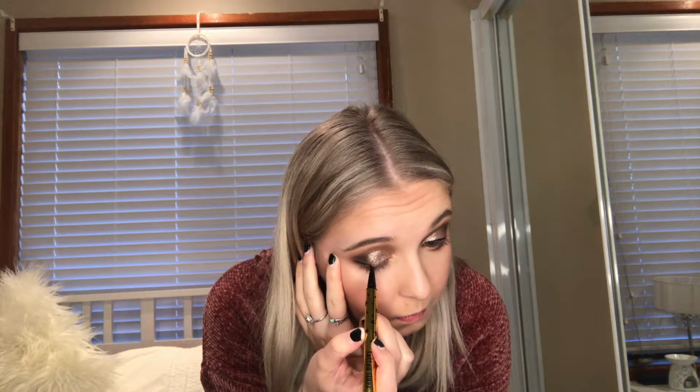Just taking the shade Bubbly, which is this one right here, and just using my finger to apply it and popping that onto my brow bone. And next I'm going to apply some winged eyeliner. So I'm going to be using the Kat Von D Tattoo Liner in Trooper Black.